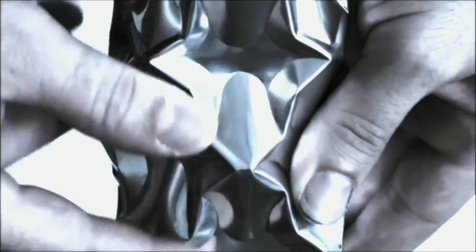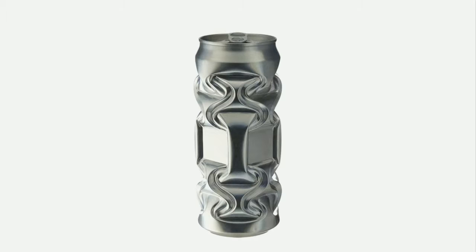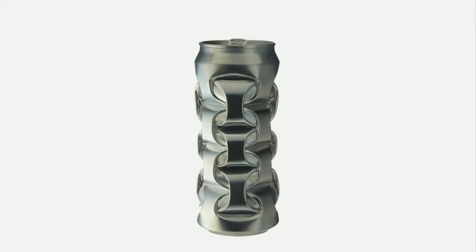I applied some geometry, some artistic principles of repetition and shape and pattern. And it really started to grow. It really started to become something more than I thought it would.